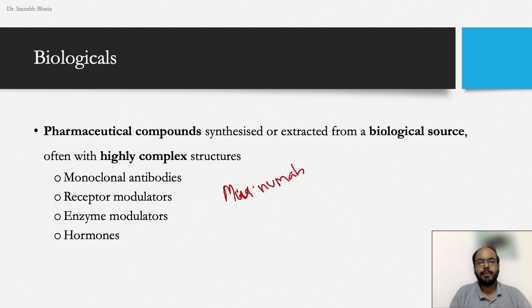Muromonab. Muromonab is a CD3 monoclonal antibody, and it was the first monoclonal antibody to be made. It is muromonab. Okay.